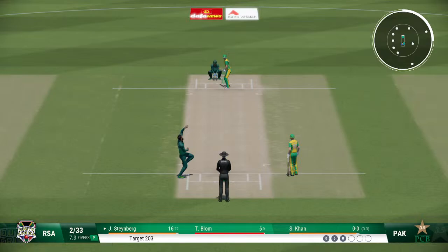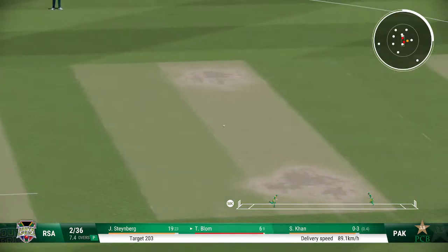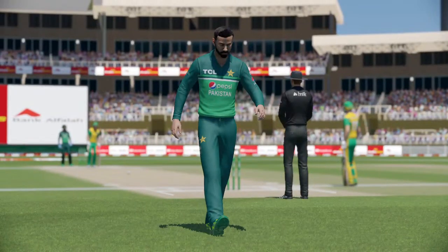Yep. They've picked the gap. Perfect timing. Yes. Always back in the ball there. Drives the ball away nicely and picked the gap at cover very well. 8 runs added there. South Africa are 2 for 41.